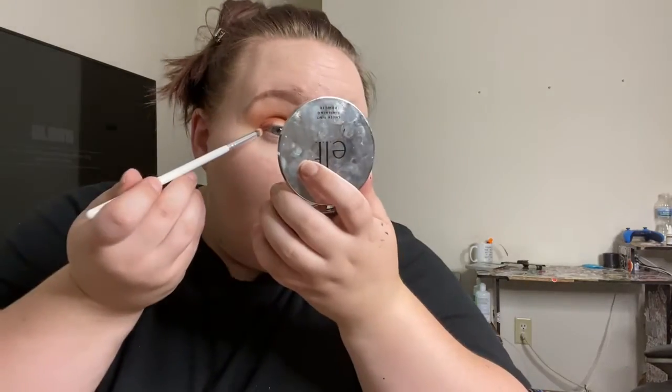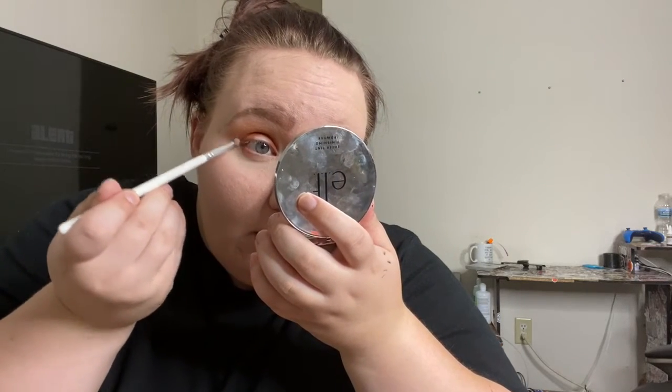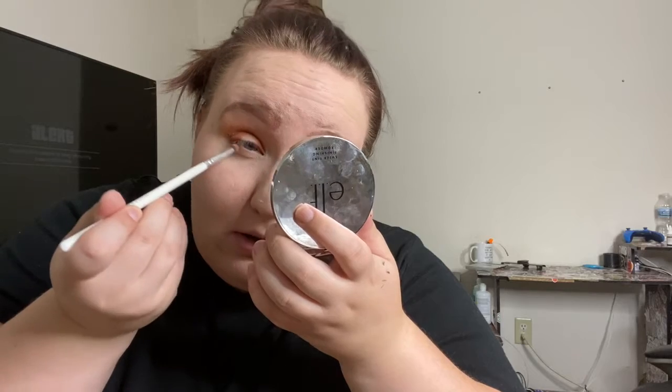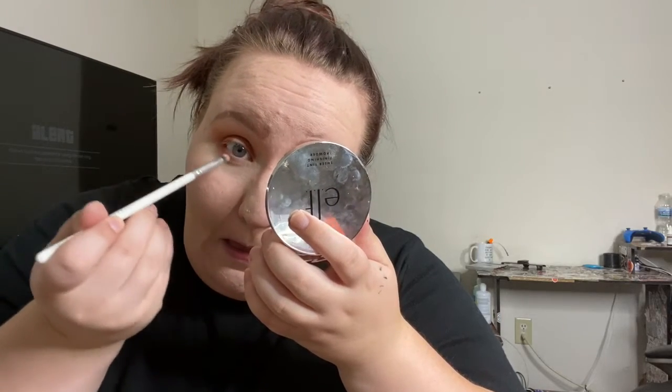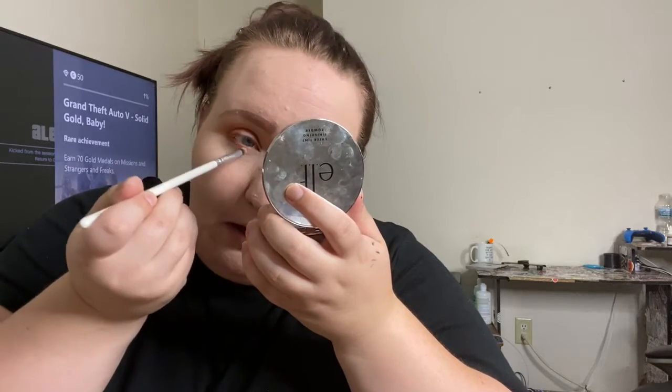Alright, before I move on to the center of the lid, I want to take this JH39 brush, and I'm going with that shade Potion again, and running it under my lash line about 2/3 of the way in.